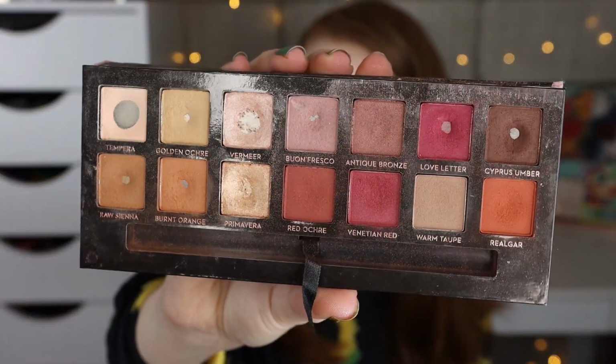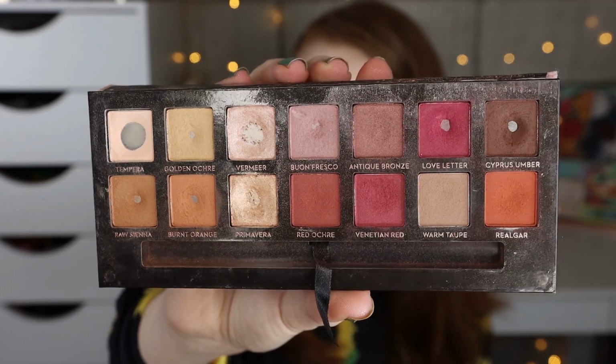Who am I? There's not a lot of palettes I've hit pan on even one shade for, so you can tell I really went hard for this palette for quite a long time. I do like the lighter shades more. I feel like the deeper shades can tend to be a little bit patchy on me, especially as time goes on. Also, I feel like the shimmers are pretty lackluster, but overall I just look at this palette and I'm like, I can't believe I actually did that.